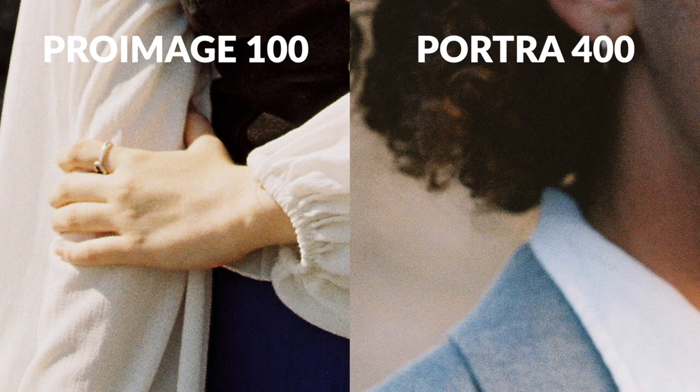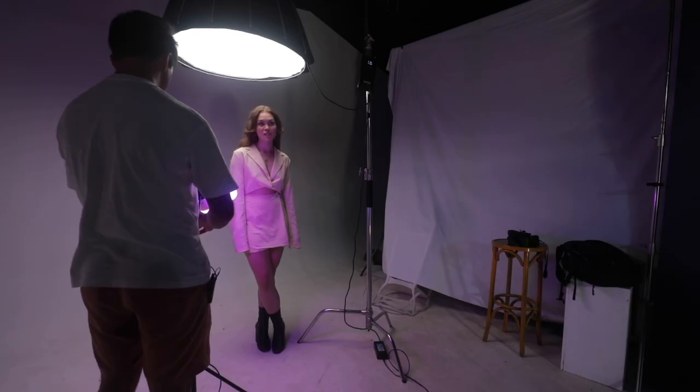And as far as grain goes, it's pretty good being a 100 ISO film. It's not quite as fine as Ektar or Portra 160, but I'd say it's about the same level as Portra 400, which by all means is good enough. And going back to that whole professional discussion, Portra 400 is a professional film stock.